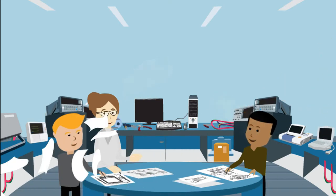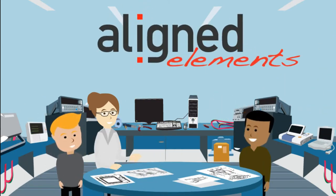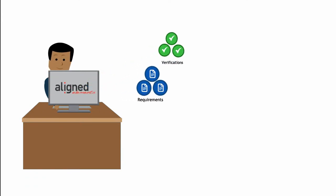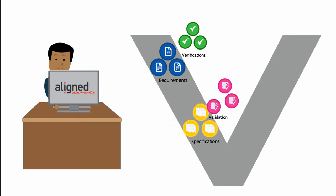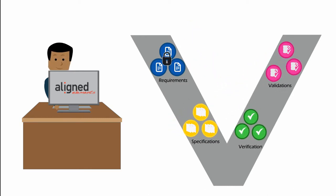So, here's an opportunity to focus on what you do best and let Alligned Elements take care of the housekeeping. Alligned Elements, our design history file management software, makes sure your documentation is compliant and your product reaches the market fast. Go ahead and enter requirements, specifications, verifications, and validation test cases. All elements are kept in a central repository under strict version control. Set, manage, and verify traces between all elements.